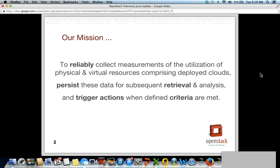but more complex analytics are assumed to occur outside of the scope of Ceilometer and be applied to the data retrieved via our public API. And then the last clause of this mission statement relates to the Ceilometer alarming feature. The idea here is that we have the ability to watch trends in certain statistics and to trigger basic actions, such as calling out to webhooks when some defined criteria are met, which is usually expressed in terms of a threshold for a particular statistic over a particular time window having been crossed.